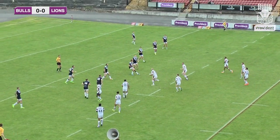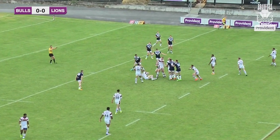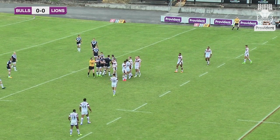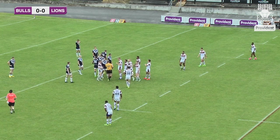Scotty Moore then looking for runners. He will hit Damien Sirinen. Damien Sirinen will take a good drive here. He's supported by Liam Kirk, but the knock-on there as hands in from Swinton will see Bradford come up with the error. I think it was Joe Keys, Mark, that knocked on.